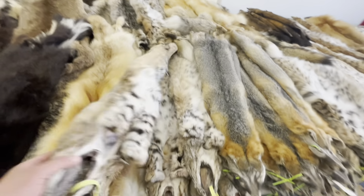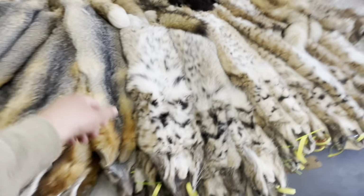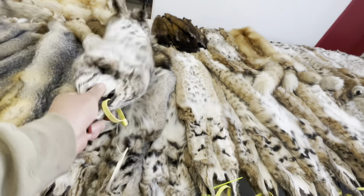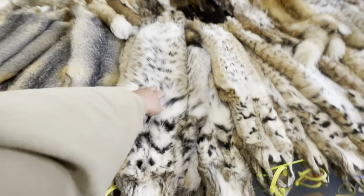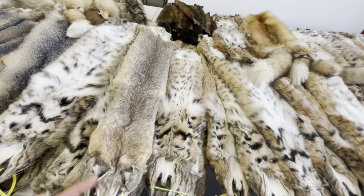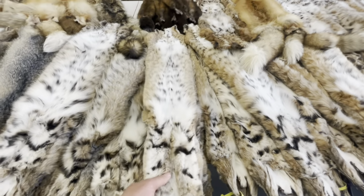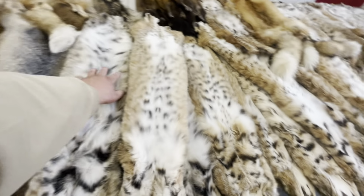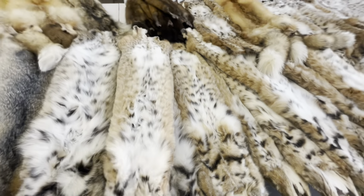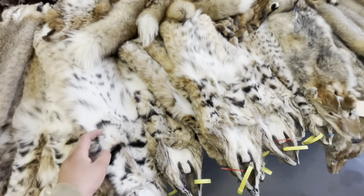I love reds. Pretty. Grays, Arizona. Some good looking bellies. Arizona. Sandy color. See the difference in hair. It must come from two completely different areas, because the hair on this is way longer than this one. Four different times of the year, I guess.